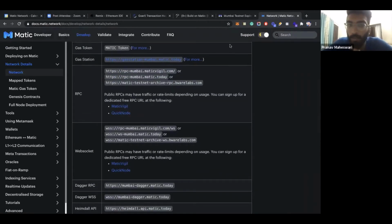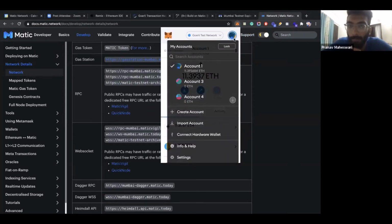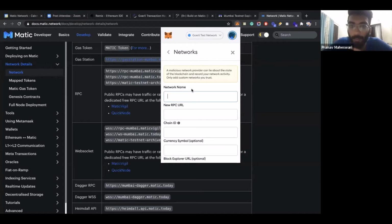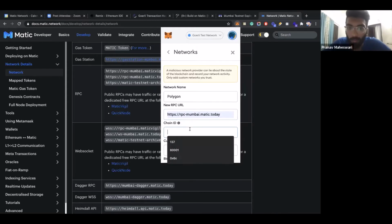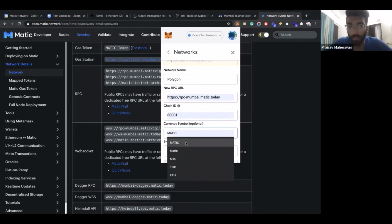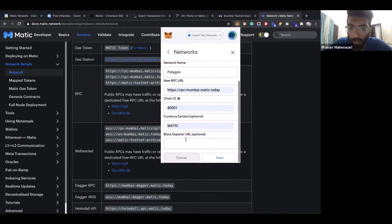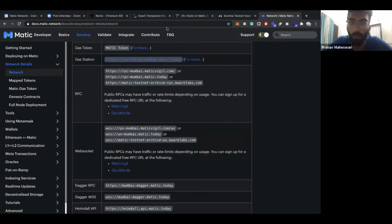So this is where I go to custom RPC, name it Polygon, and for the RPC, Mumbai.matic.today. All right, the chain ID is 8001 for testnet. The symbol is still Matic. This is the Explorer, and save. Okay, so we have the Polygon network now.